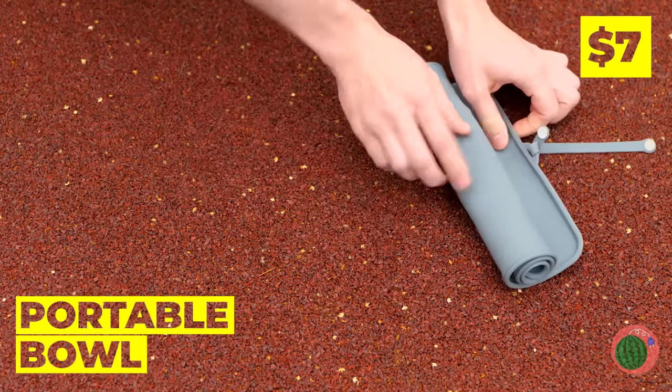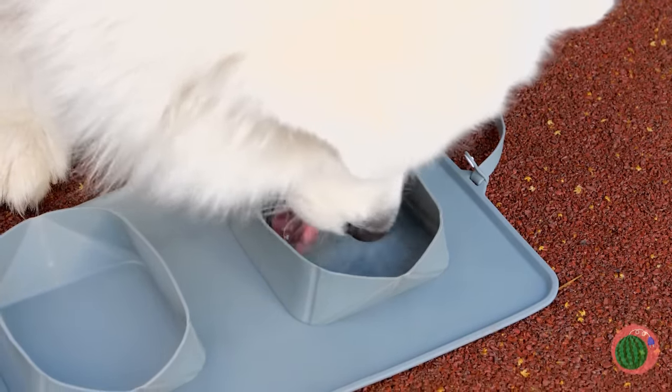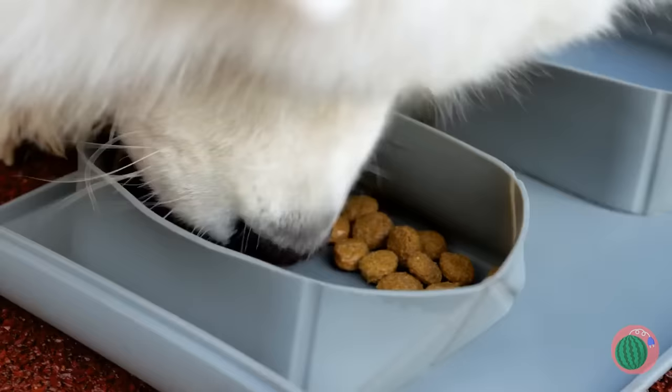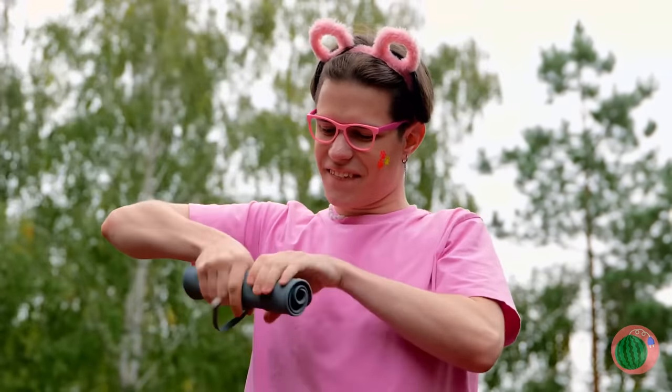Luckily, we've got portable doggy bowls. Granted, bowls are usually portable, but not like this. Don't forget the kibble. Your furry friend totally earned it. Good, all gone. Now you can wrap it up.